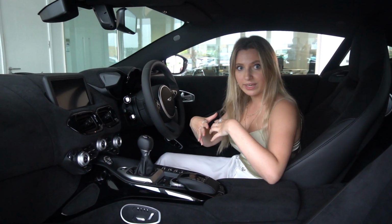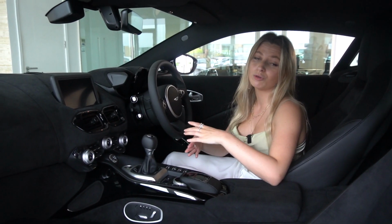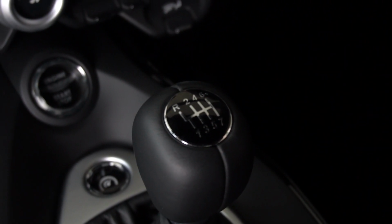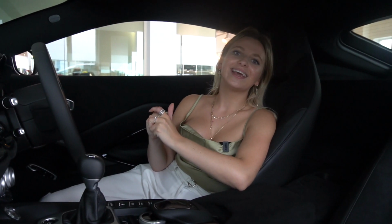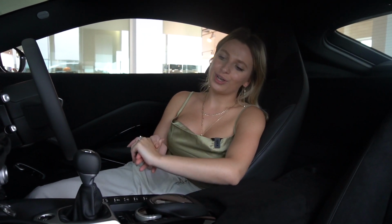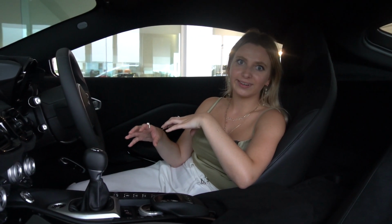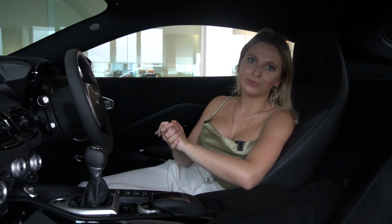When you're coming down the gears, the car will rev match for you, which makes for a much smoother gear change. Another feature of owning this car is that it has a limited slip differential, which is matched with a Graziani gearbox, which actually makes owning the Vantage manual 70 kilograms lighter than if you own a Vantage Auto.